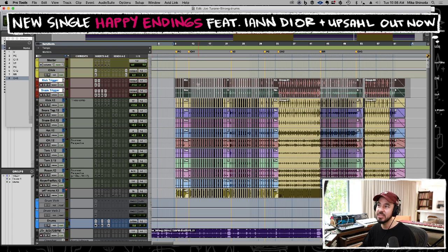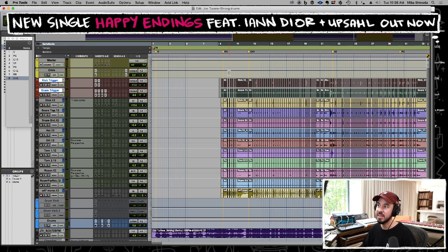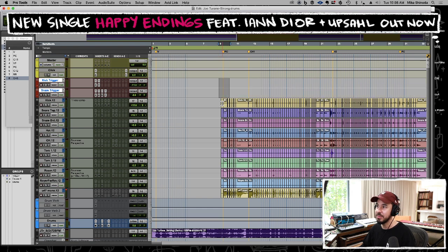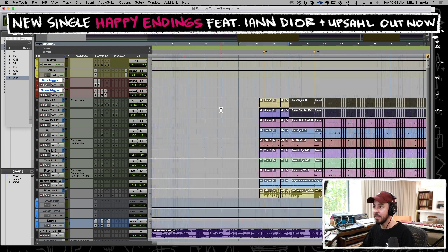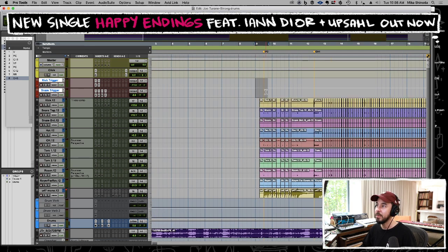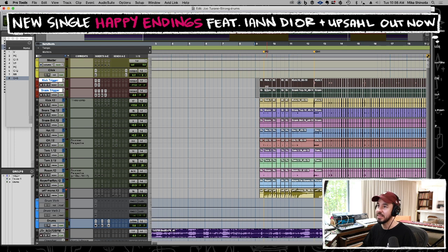a sound replacer, which you basically take your kick and your snare. So this is the kick and snare. What I did is I just grabbed the kick track and the snare track. I grabbed them and I made two new tracks, and repeated them on those tracks.